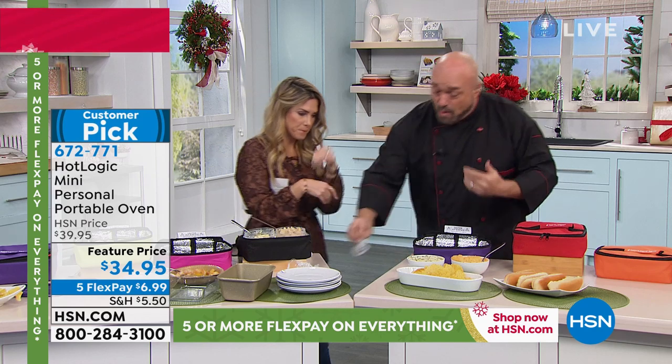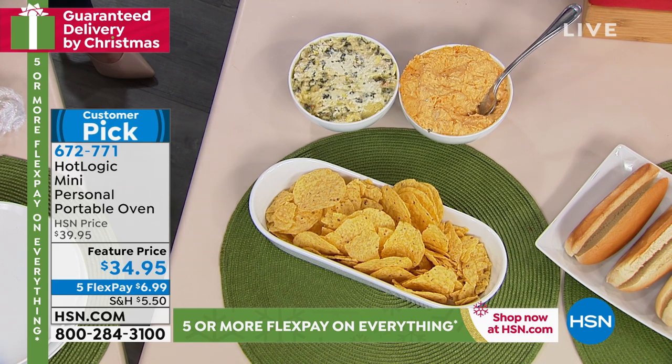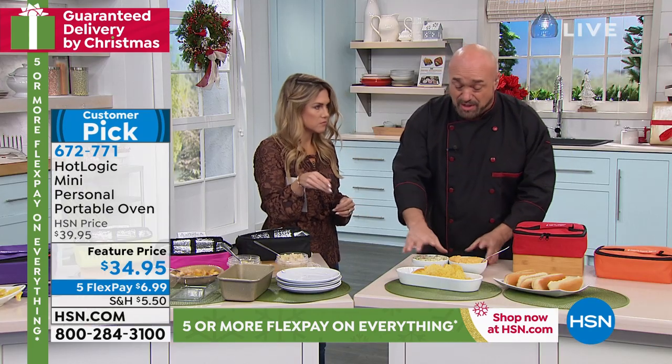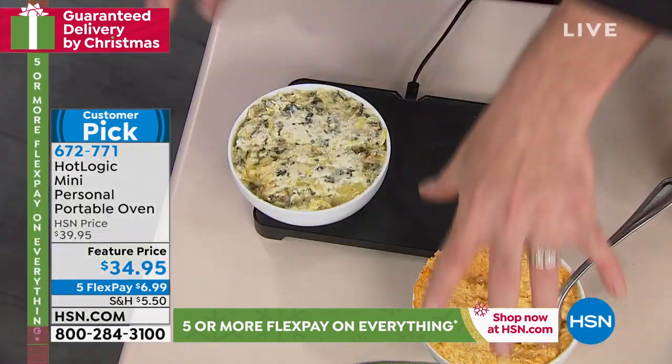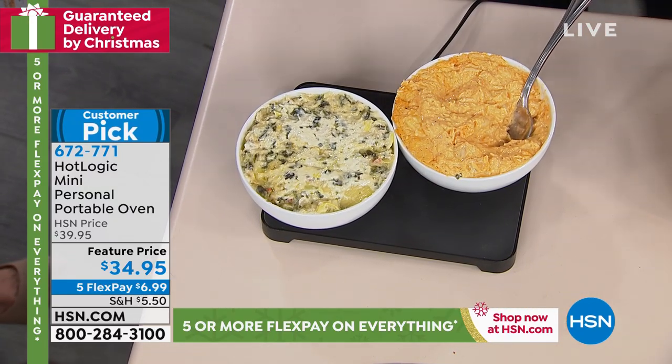Cooked to perfection. So now, what we've done here is we've got a couple of dips with our chips that we'll take to a party, but how's this for fun? That induction plate will actually come out. So now instead of looking for that oven at the party, looking for that heating space, you've now created this on your own and it'll keep it warm, okay?